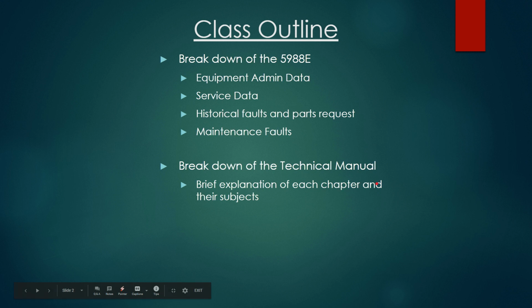So the course outline is the 5988 Echo, also known as a 2404, which is the manual version. And the 5988 is basically a breakdown of faults in equipment or issues with the vehicle. It's very, very, very imperative. It's very crucial that you get this information correct. And if there's something wrong, write it down. And if you don't know, ask.